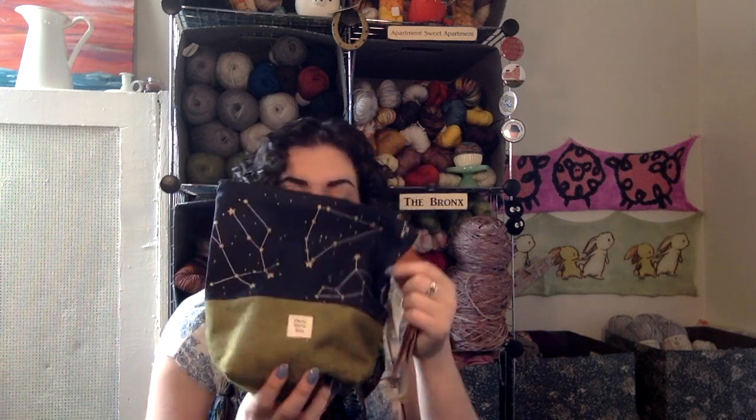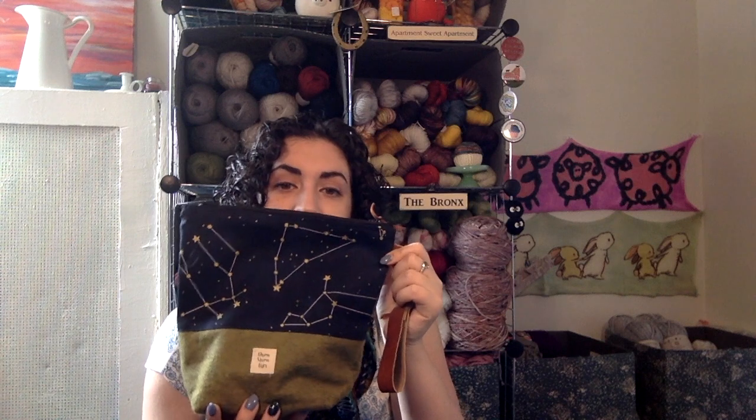Okay, next WIP is a new cast on. It's in my Darn Yarn MN bag. Maybe it's Darn Yarn Minnesota. I don't know. I should find out.